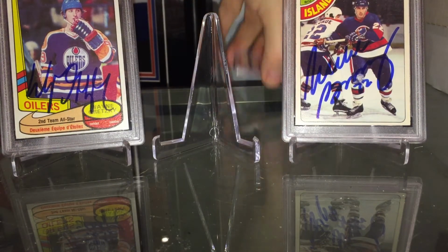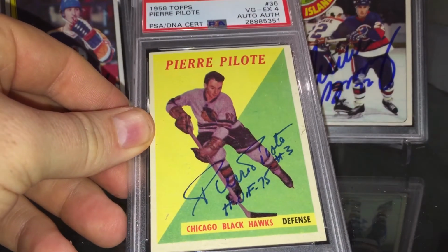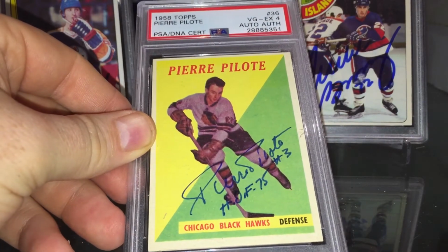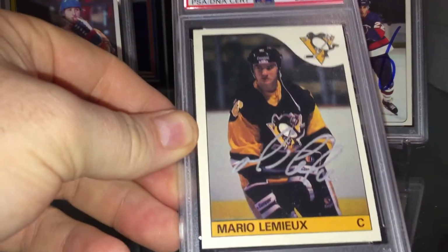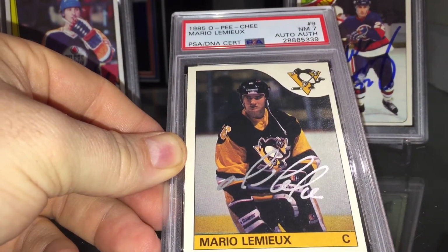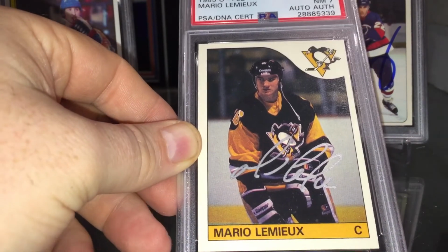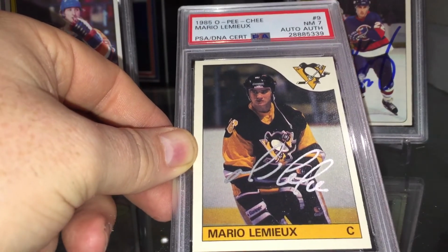And Mr. Pierre Pilote, Hall of Famer. He's a great TTM, great man. Rest in peace. Happy to add that to my collection. And the granddaddy here. Paid for at a private signing last year, but yeah, I'm happy with near mint 7 on the Mario Lemieux rookie. That's probably my best slab card right there, as far as an autograph goes.